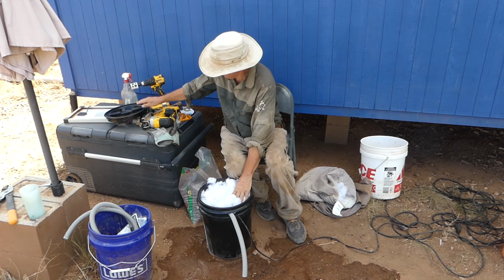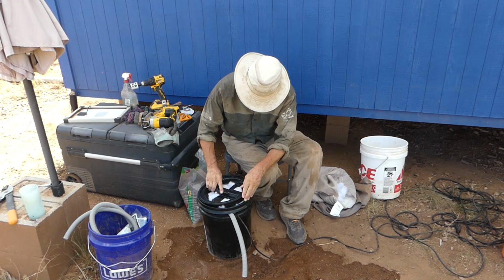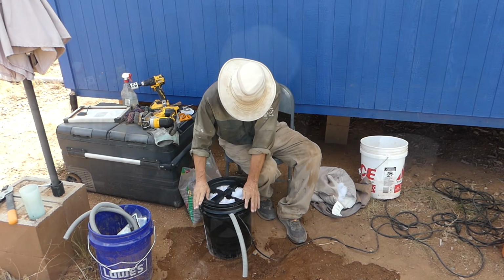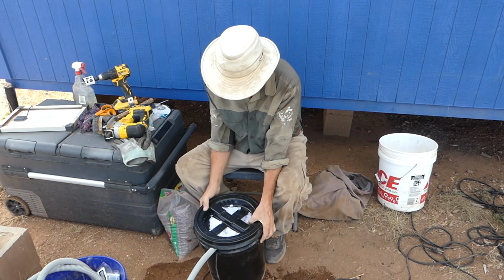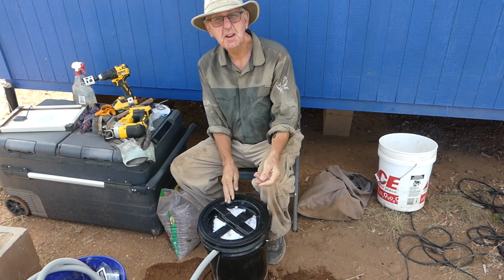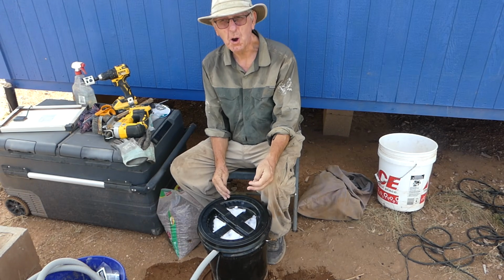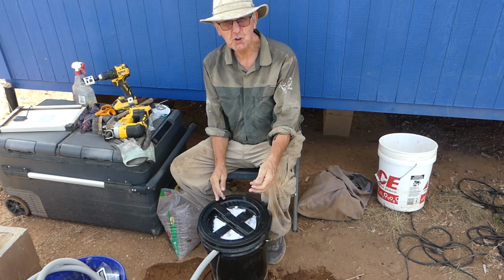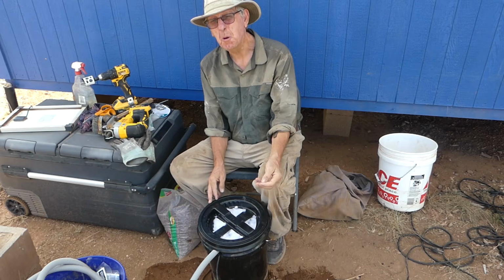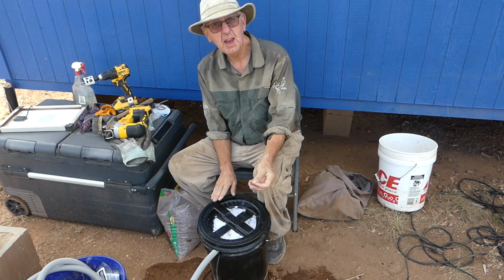Now we'll put the top on. Alright folks, well I hope this DIY filter does the trick, keeps the little pond nice and clean, so I just keep adding water and not have to do a major clean out every 6 months, because that's what I used to do. You'll want to stay tuned in the months to come just to see how well this works.